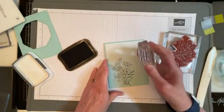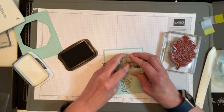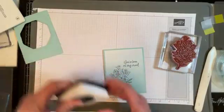All right, we're going to go ahead and ink up our sentiment. We're going to put it somewhat close here so that we know that it's seen within the octagon. There you go. You've been on my mind. And we're going to put this, sorry about that.